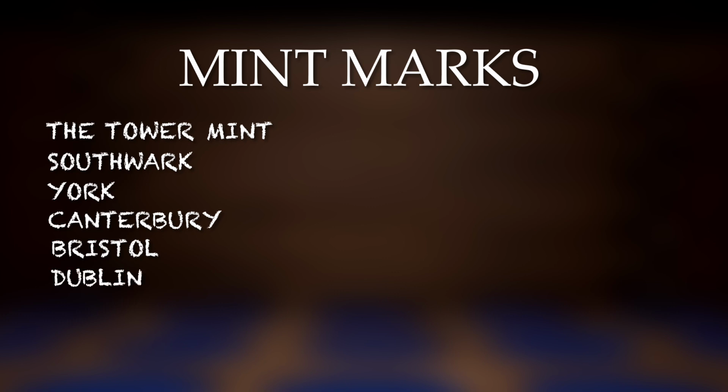So now we're on to his mint marks. During his reign, at different points there were 7 mints in operation: the Tower Mint, Southwark, York, Canterbury, Bristol, Dublin and Durham House. So we can use these mint marks at the top of the obverse and reverse to see where the coin was minted, and we can even pin down the year range too. So all you need is a Spink book.